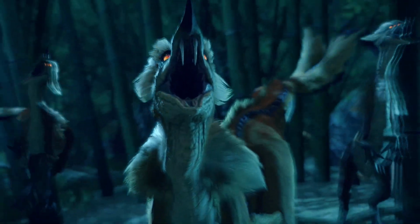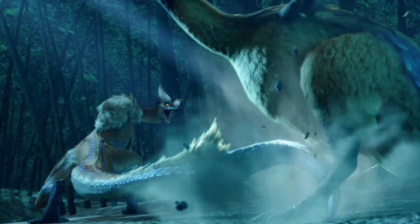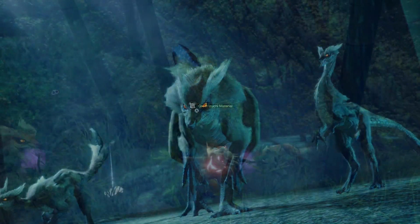So today, we're going to quickly go through 6 different monsters introduced back in Rise and what info Capcom has in store for us about these monsters that is exclusively covered in the book, and we're going to kick things off with the Great Izuchi.